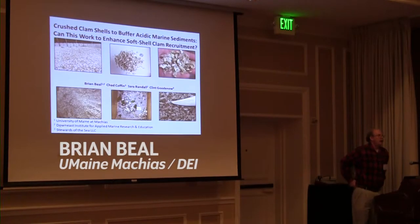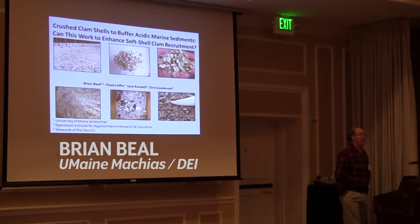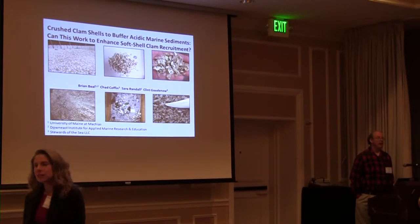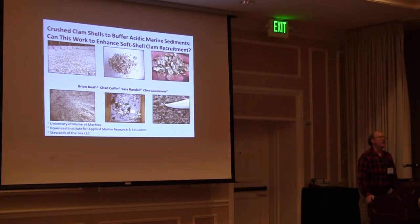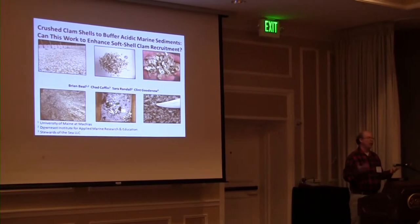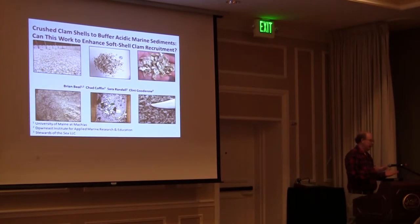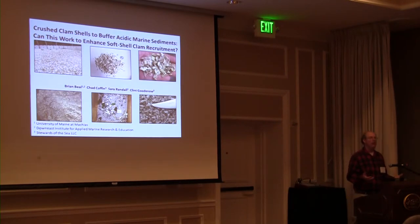So there are communities out there that have access to shell. And this shell is produced by folks like AC Inc. Downeast, by Look Scanning Company, where they're producing clams for resale, for the fried clam market, or they're canning them. And so what do you do with the shell? So the idea is that maybe these shells could be used to enhance softshell clam recruitment, okay?